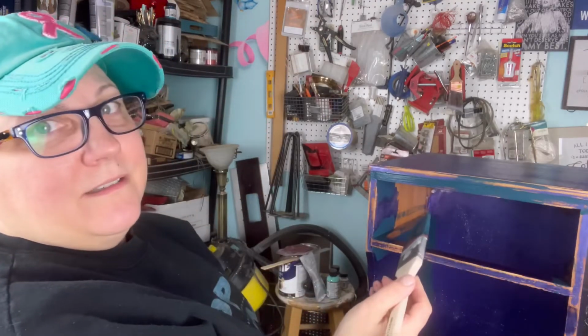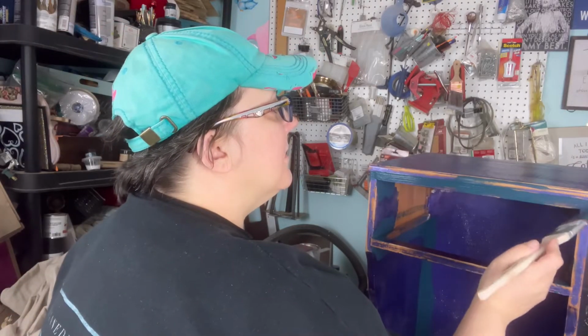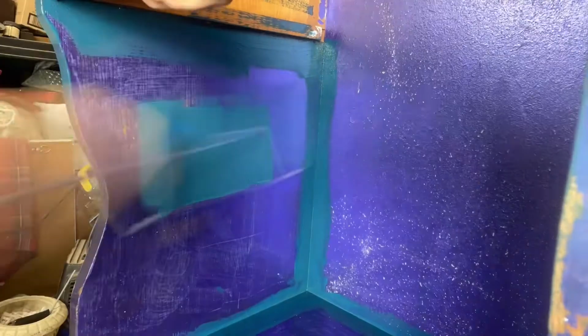Now you can see how yellow that wood is too, and you see the green up against it. It's not green, Stacy. It's not green. Of course it's making me regret all my life choices.